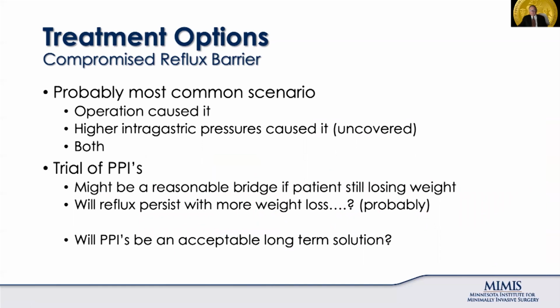If you find a compromised reflux barrier in the course of your workup, this probably represents the most common scenario. It may be that the operation caused it. It might be that it was pre-existing and the operation uncovered it, or it could be some combination of both. In that circumstance, it's reasonable to begin the patient on a trial of PPIs.